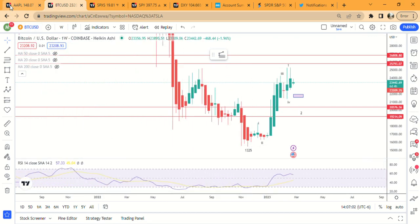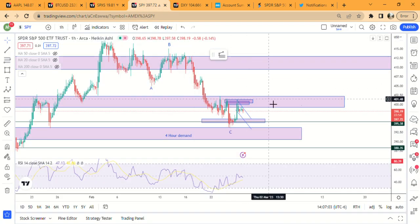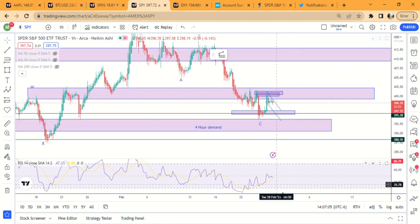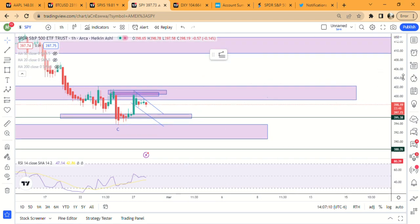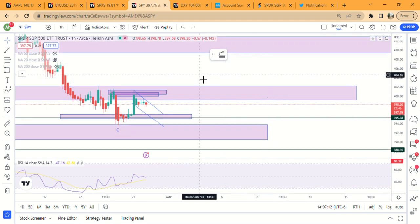All right, I think I'm finished now. We are still sitting here at 397.73. Let's see if we get the sell off to 395.50 to 396 before the close, or if it happens tomorrow morning, or if it happens at all.